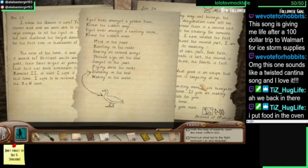Eight birds amongst a golden flock reveal the hidden way. Eight birds among a hunting scene reveal the hidden border. Held in the paws, resting in the reeds, soaring on colored winds, perched high on the boat, caught in the jaws, flying above the reeds, standing in the boat, waiting in the water.